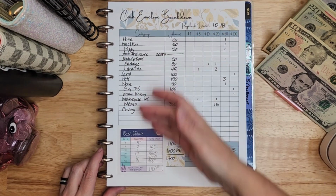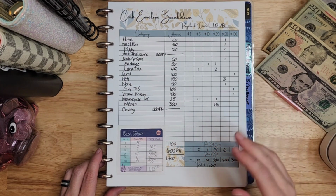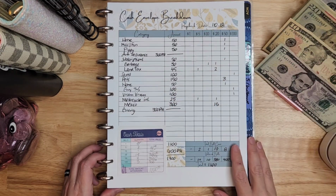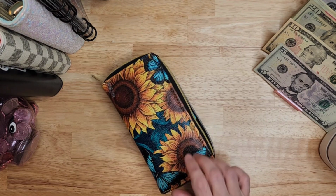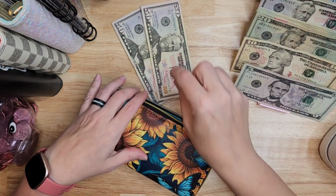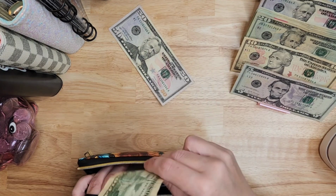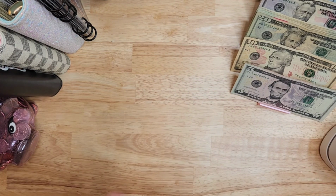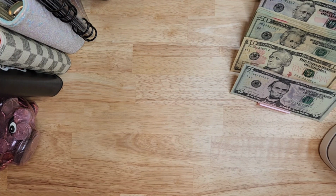All right, you guys, then we've got our cash envelope breakdown right here. We are stuffing a total of $1,100 in cash, $600 in placeholders, so $1,700 today, which I have right over here. So let's go ahead and start out with that. And I've got my wallet right here. So for this, we need $50 for miscellaneous and fun, $50 for home. These are my cash dividers right here. So $50 miscellaneous and fun, $50 into home, and that's it for my wallet because of course this is Mr. Snowgardener's budget, not my budget.